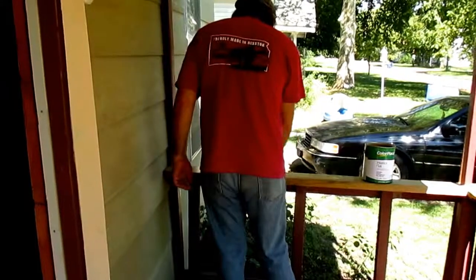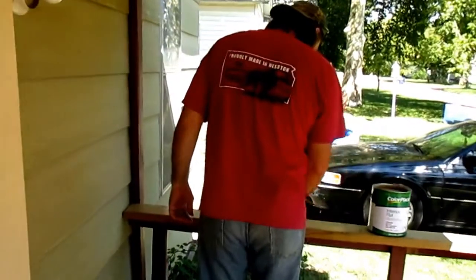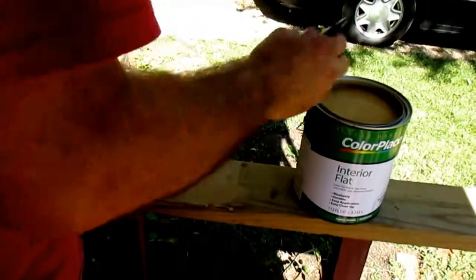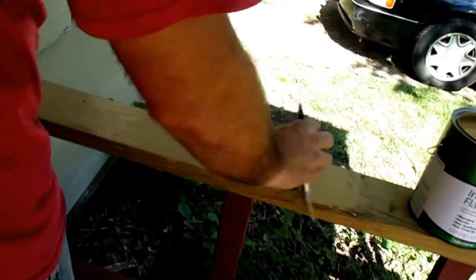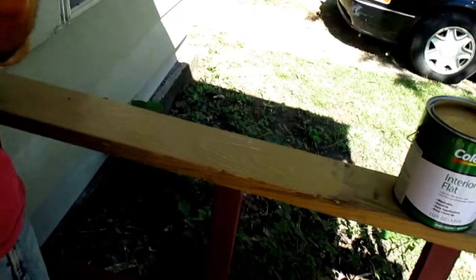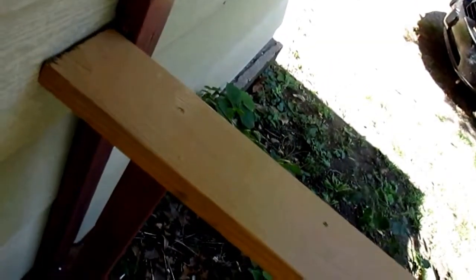Hmm. I think it looks good. It matches with these porch rails better than that light reddish pink stuff. But I gotta do two coats, so I gotta do the front, then I gotta finish them on the back, then go back to the front, put another top coat on it. That wood's soaking that up. It looks nice. And then when I go back to the front, I gotta get the ladder out.